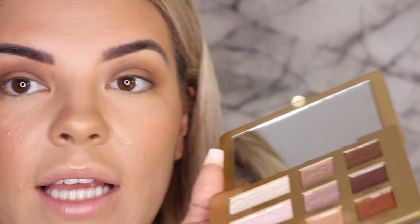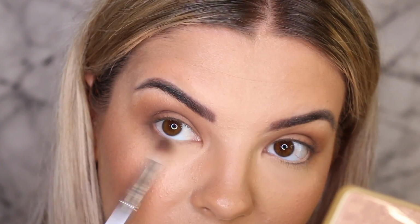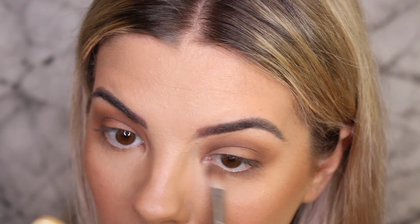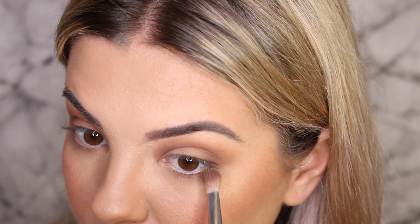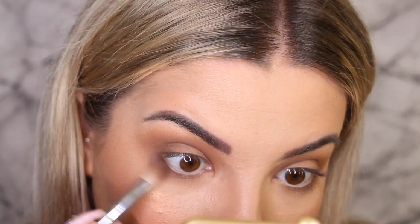Alright, just blending those edges out. I'm going to take the first transition shade again, which is AU Natural, just on that same brush with the darker product. Okay, I'm going to take a little bit of Hookup, which was that burnt sort of brownie colour, coppery, and also putting that in my outer corner.